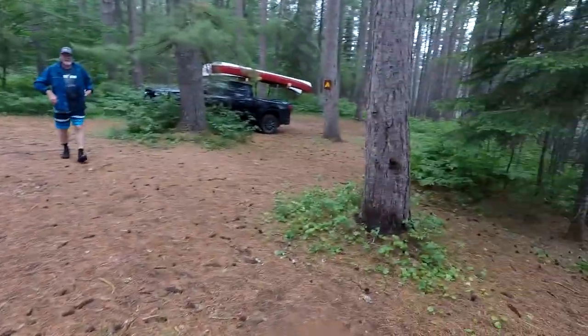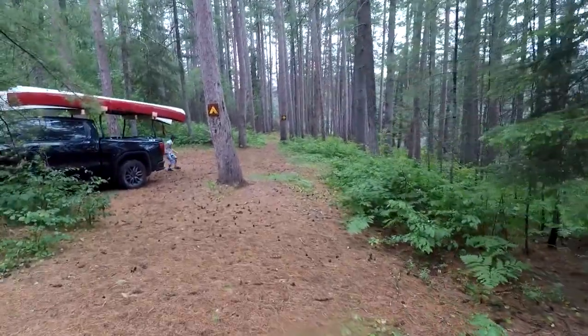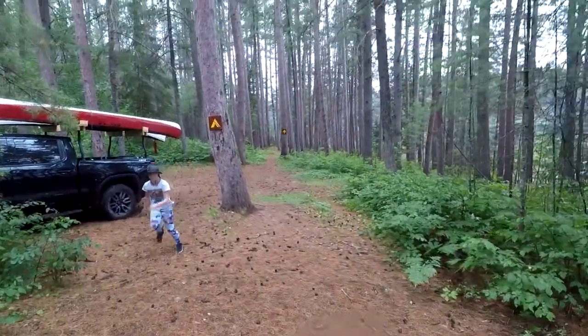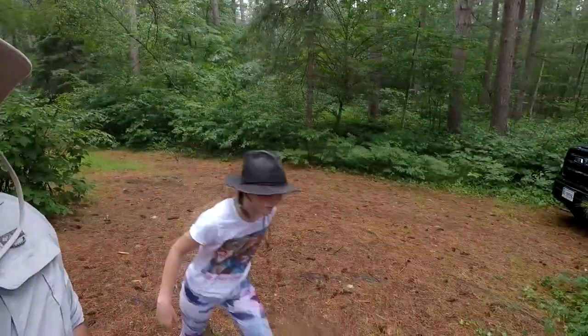And then down this trail here, you can see the arrow in the distance. There's a small trail 2 or 3 minutes down there. You'll see another campsite, which is much nicer. So we have Olivia this time. My old man is here as well, and Rich will be joining us later this evening.